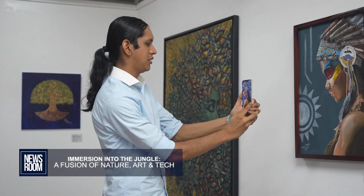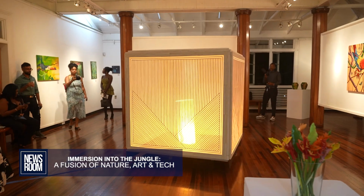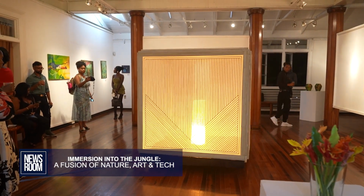Maharanie Jhillu from the project Immersion into the Jungle, which is a project in the form of an immersive art experience whereby we're combining traditional media with modern technology. In this exhibition, we're exploring the use of augmented reality, projection mapping, and interactive installations through the use of motion, sound, and lighting, as you can see right behind us here.